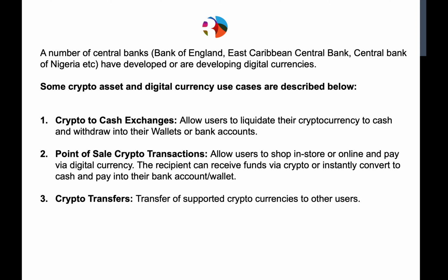Then finally, the way that you could also integrate cryptocurrencies is to support transfer of cryptocurrencies from one credit union member to the other credit union member. You could also allow members to fund their credit union accounts with cryptocurrencies.